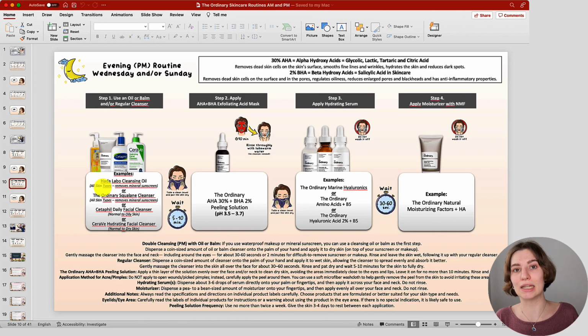Now, of course, when it comes to exfoliating acids, the other option would be, instead of working with a leave-on exfoliant, to use the Ordinary Peeling Solution once or twice per week. So this can be, as an example, on Wednesday and or Sunday. And again, you have to break down right here what the peeling solution is supposed to do based on the exfoliating acid it includes. So again, the cleansing step stays the same. Avoid exfoliating acid cleansers. What's important to do before applying the peeling solution after you have washed your face is really to wait those 5 to 10 minutes.